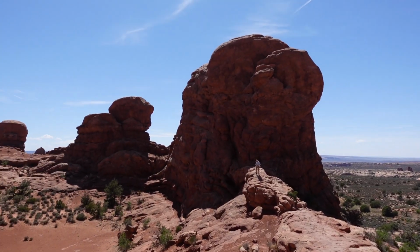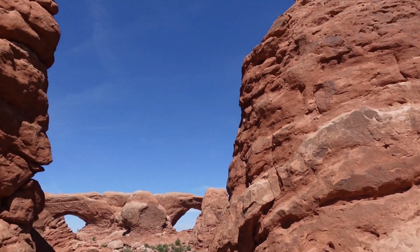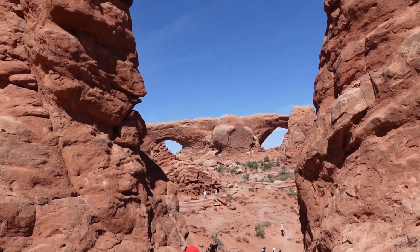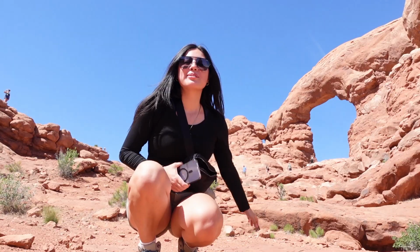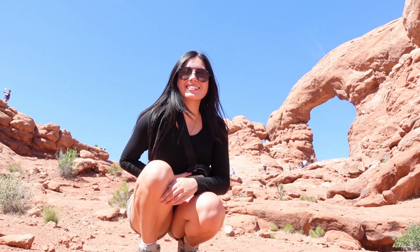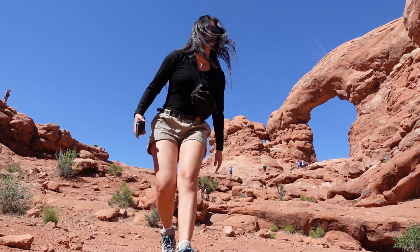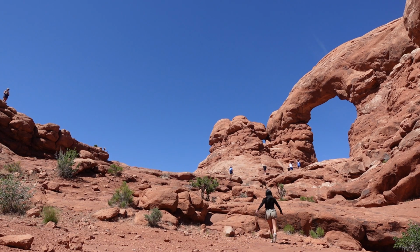These are the views behind it. You want to go first? Well, you can see the north and south one. Yeah. North and south. Wow, that's cool. So we have Turret Arch right behind us here. So I wanted to show you guys how big it is compared to me. It's huge.